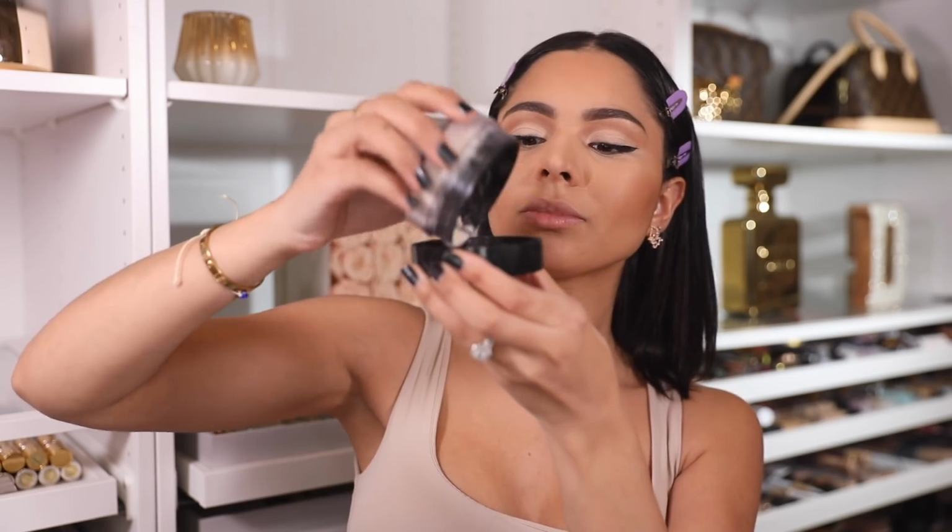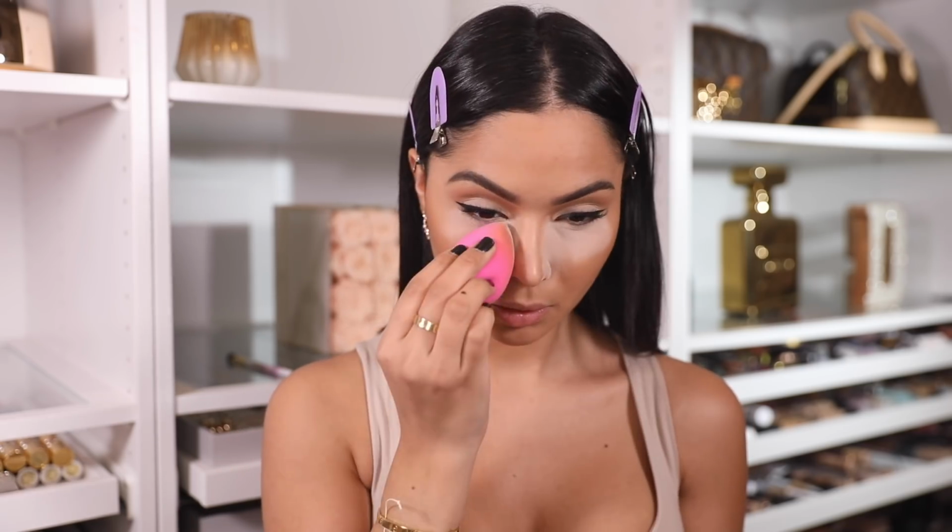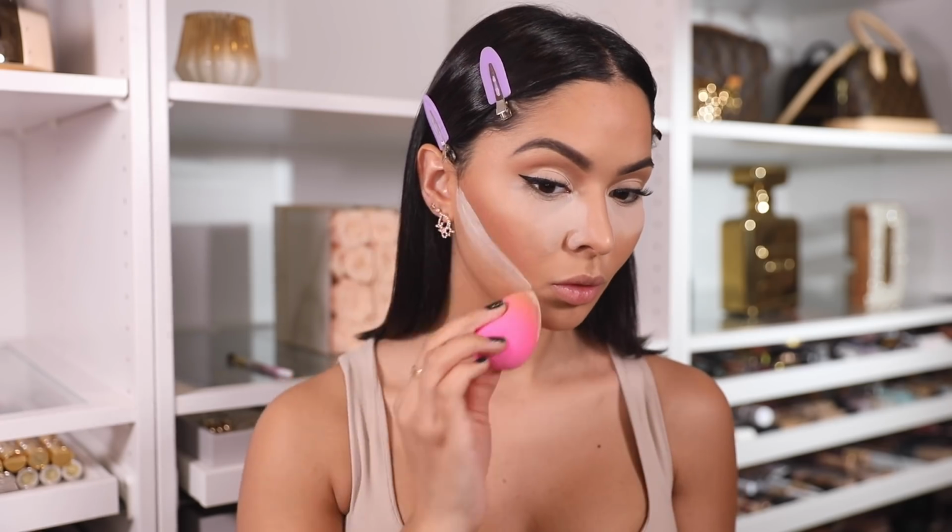I'm going to go in and set my under eye. I'm using the Wet n Wild Photo Focus Translucent Powder. And I'm just going to dip in my Beauty Blender and apply this under my eyes. She does have a really bright under eye. So I'm going to let this sit for maybe like 30-60 seconds. And then I'll go ahead and dust it off.